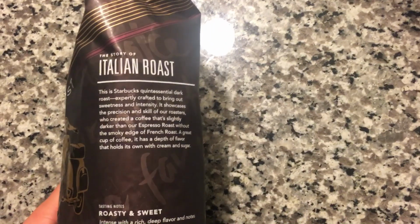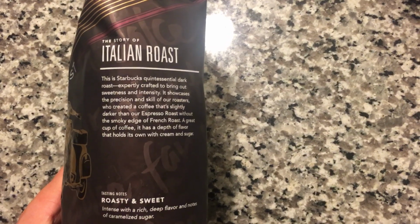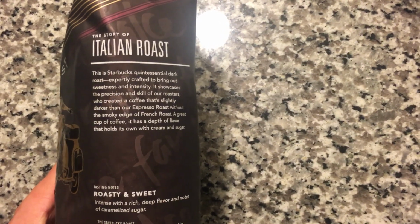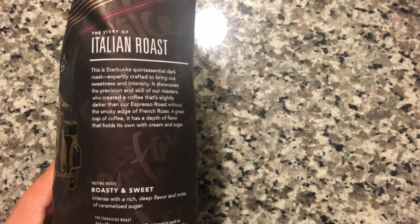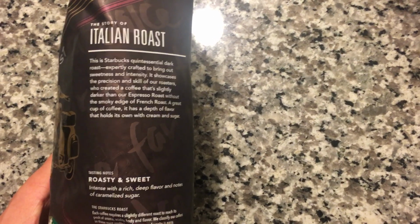Here's just some information. This is Starbucks Quintessential Dark Roast, expertly crafted to bring out sweetness and intensity. It showcases the precision and skill of our roasters who created the coffee that's slightly darker than our espresso roast without the smoky edge of French roast. A great cup of coffee. It has a depth of flavor that holds its own with cream and sugar.